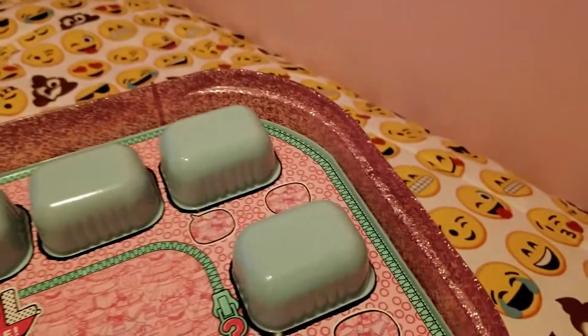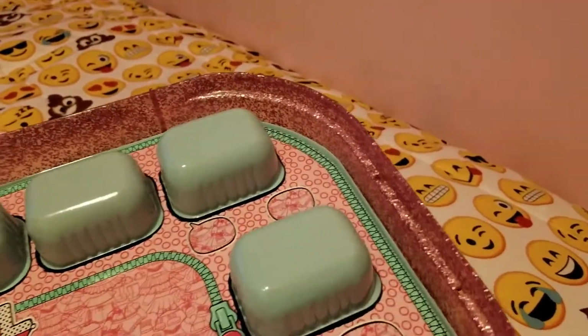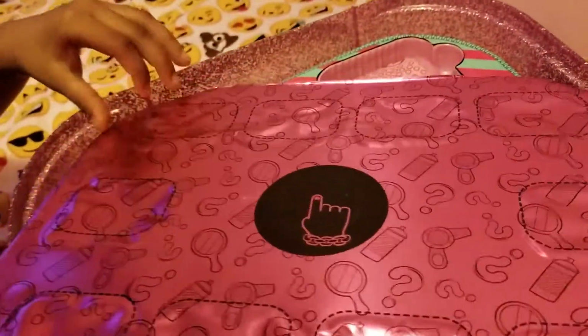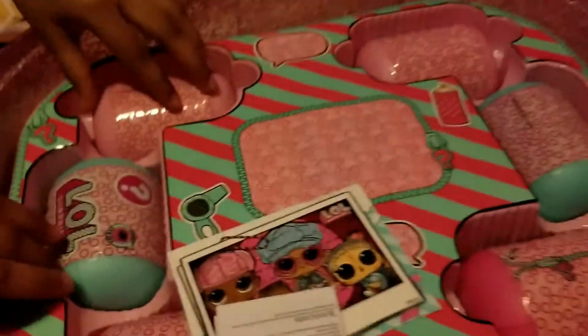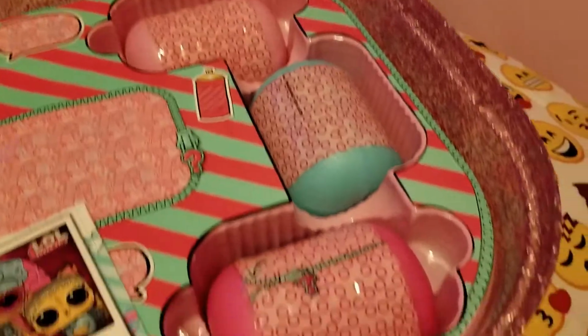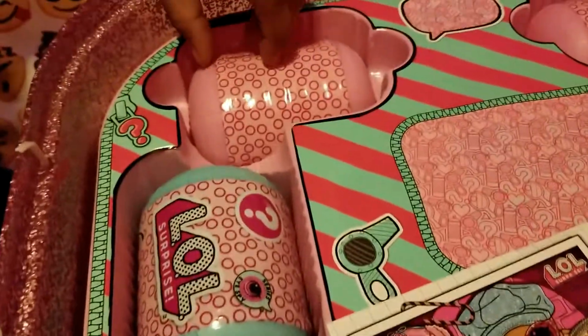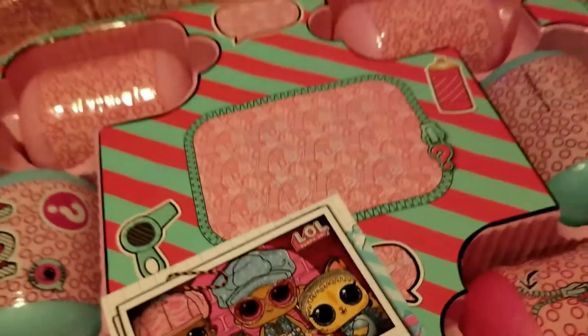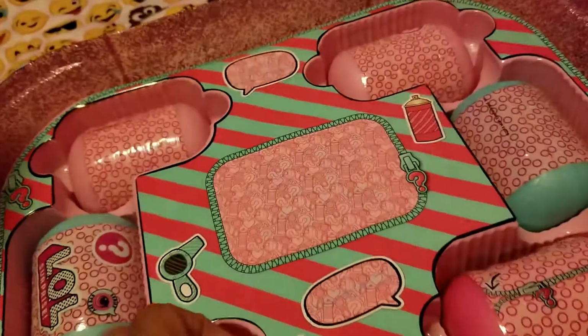Yoo-hoo. All right, Lily. Now what we're going to do is take this part out, because guess what? We can turn it around. Oh my goodness, I didn't know. Look at this. They have all these baby treats, Lily. We have 2 light pink, 2 blue, and 2 hot pink. But before we get started on that layer, look at this. Let's start with these. All right, let me move this to the side.